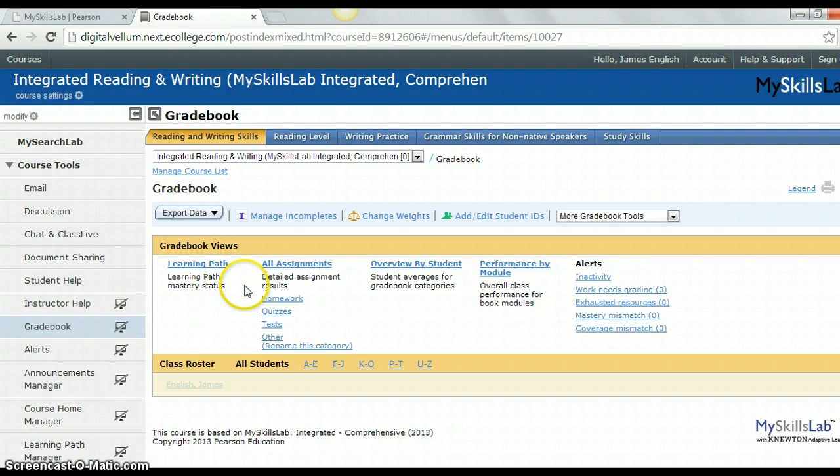You can actually look at a student's learning path. You can look at what their mastery status is within that learning path. You can look at specific assignments. Maybe you have assigned a quiz or a test and you want to see how your class did. If you've got a student in your office that's struggling and you want to go through what they've done in MySkillsLab, you can easily pull up their name and see all of their activity and performance. You can also, if you're in preparation for class, look at how students have done on a particular module. Maybe as a class, are they ready to move on to something else, or do you need to spend some more time on that?